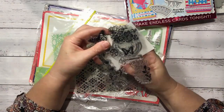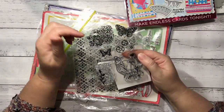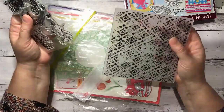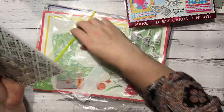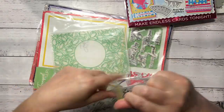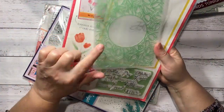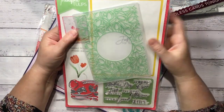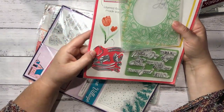That would cut out that little butterfly. And then there are the stamps. It's got some cogs and a key. And then we've got this beautiful, almost distressed embossing folder. And another one off a magazine, lovely tulips. I've been collecting tulip pictures out of all the books I break up, so this will go nicely with that. And it's got the dies and the stamps.